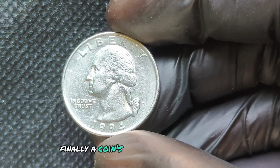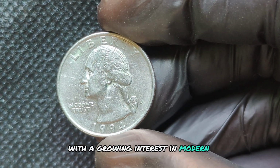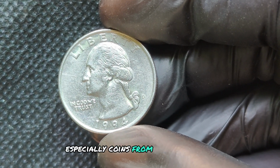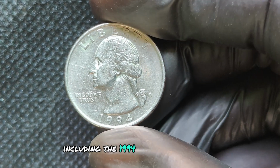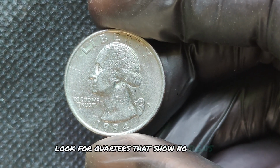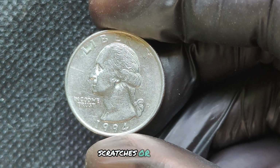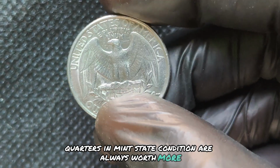Finally, a coin's value often depends on demand. With the growing interest in modern coinage, especially coins from the late 20th century, the value of certain Washington quarters, including the 1994 D, has been steadily rising. Look for quarters that show no signs of wear, scratches, or damage. Quarters in mint state condition are always worth more.